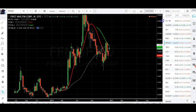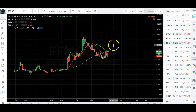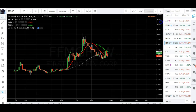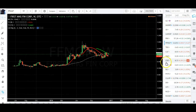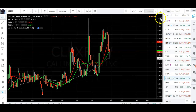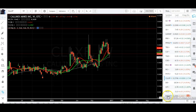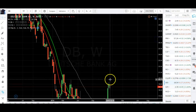And for the weekly, if it can take out 68 cents, it looks like blue skies up into previous highs. Could run to $1 again. Or close, make a lower high somewhere. Nice weekly hammer being put in on CLLXF. See if that'll hold. Deutsche Bank looks like it's coming back down. Put in the top.